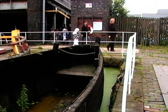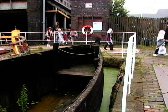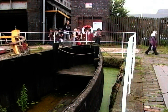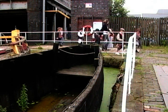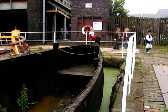Hiya John, we're now looking at the box boat. As you can see there, there's a standing board where the steerer would steer the old boat, because obviously it's quite a deep boat for the coal containers. A chap would stand on there and then steer at the tiller at the back.